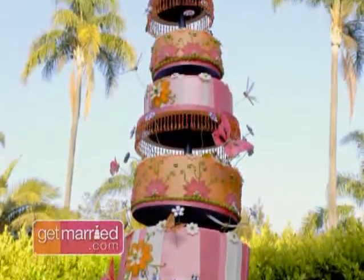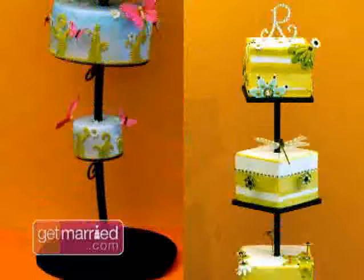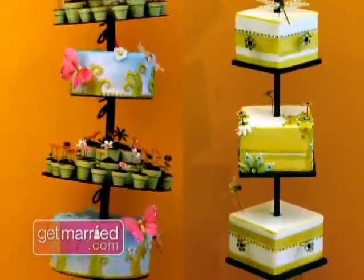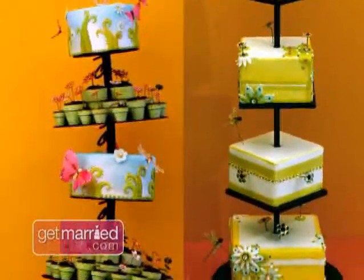But it's not only the cake that makes an incredible sight to see. With some of their latest innovations, very different cakes are literally taking their wedding cakes to new heights with these sky's the limit cake stands.